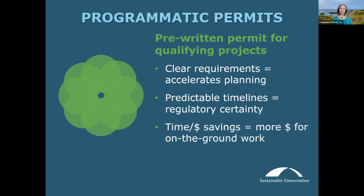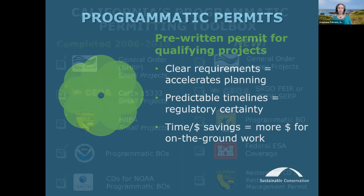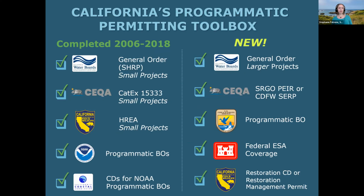But it takes a lot of upfront work to develop them, so that's where Sustainable Conservation comes in, to help draft technical materials and coordinate input from agencies and project implementers. And the work that our team and our partners have done over the years has resulted in a lot more tools in California's programmatic permitting toolbox, as we sometimes like to call it. And we want you to know about these permitting options for projects and what's out there so you can benefit from them, because they're not a mandated approach.